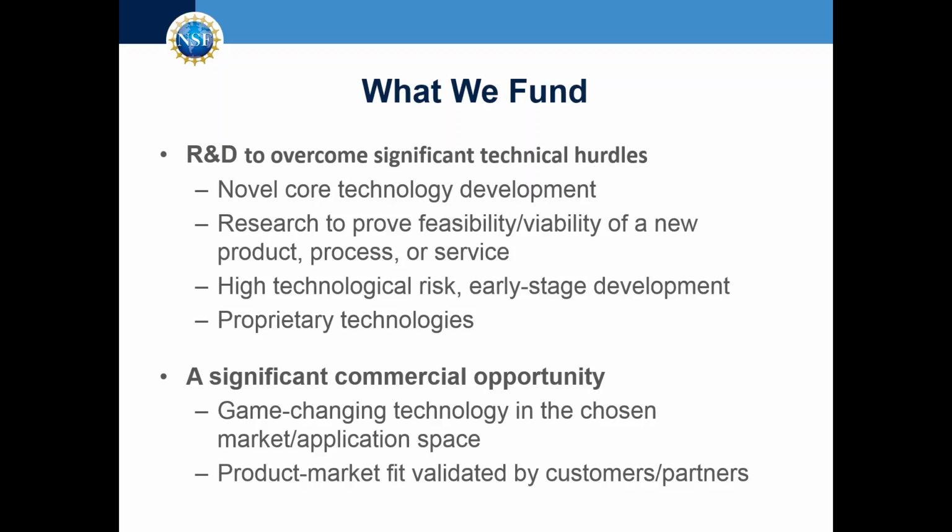All right, so let me talk about now some of the specifics. I'm going to first talk in general about what we fund, and then I'm going to talk a little bit about proposals and topic areas in a moment as well. So what do we find? Again, we are looking for novel core technologies, and the idea is that you're going to propose research to prove the commercial feasibility and viability of this new product or process or service. So again, your phase 1 proposal should be a proof of concept for this commercial idea. And we're looking for technologies that really pose a very high technological risk at a very early stage in development. So again, if you have a technology that really is a leapfrogging technology, most likely it's going to fall into this high technological risk category.